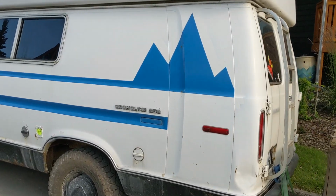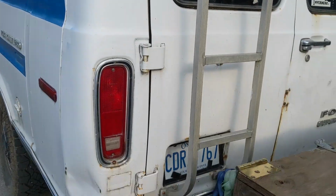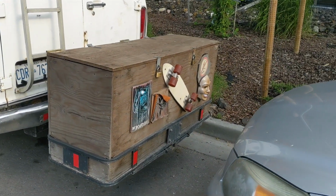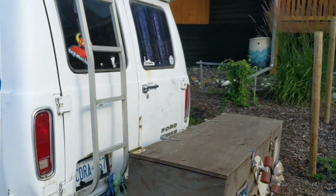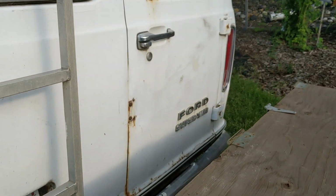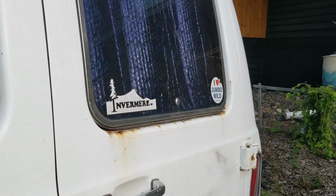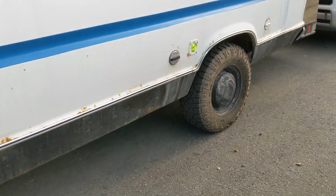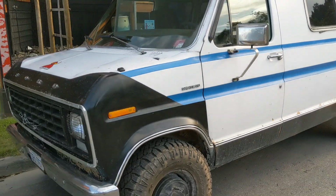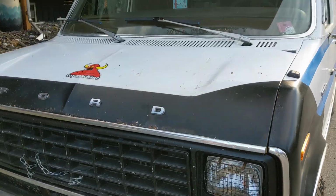Oh yeah. Econoline. Toy machine. Ontario plate. Got the storage box on the back, with the penny board screwed on there. Ford Super Van. High top with the Yakima box. Goodyear Wranglers. Oh yeah. Chain on the front, cage over the headlights.